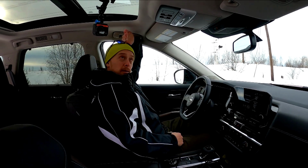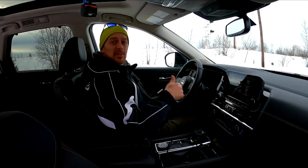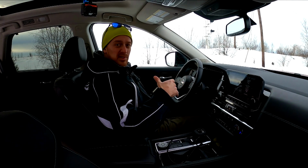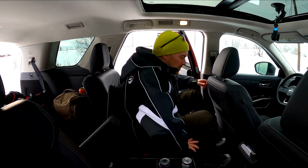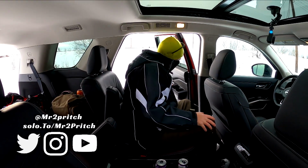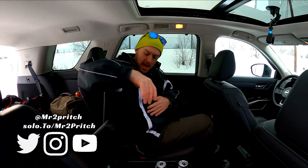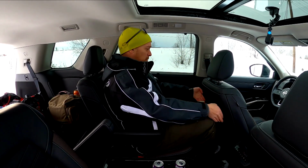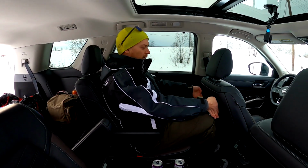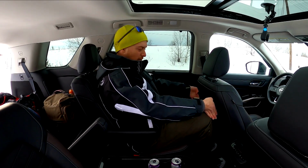Even with the panoramic sunroof, I've got well over the width of my hand in terms of headroom above me. Now let's get in the back seat and see how someone of my size would fit directly behind themselves in the second row. Almost just as easy. Hopping in back here. I'm sitting up a bit higher than I was in the front, little better view of the forward scenery there. Width of my hands here in terms of knee room.